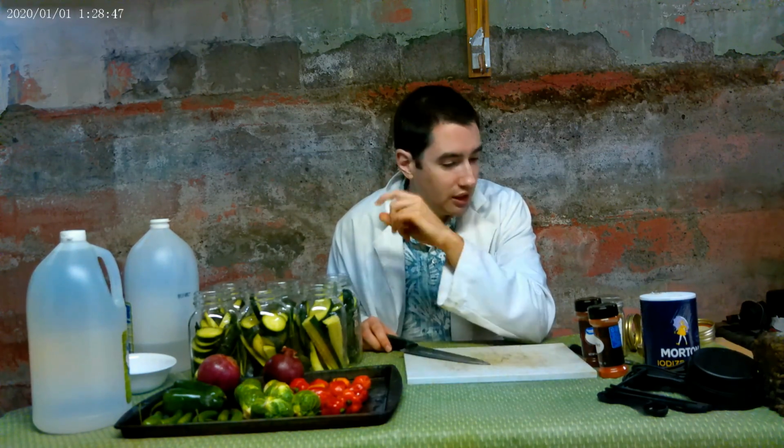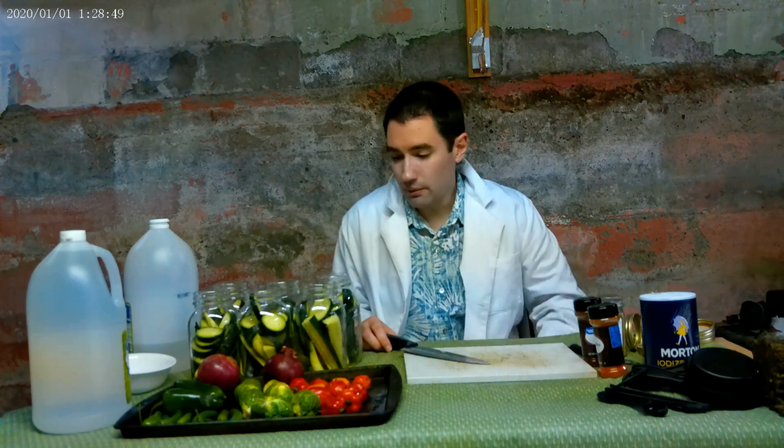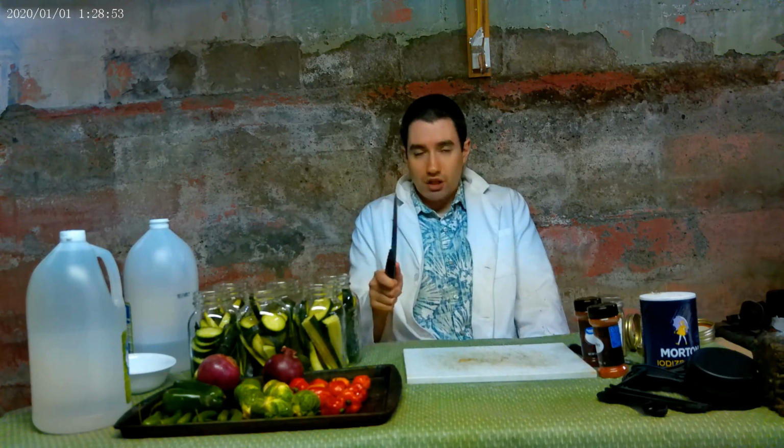Now for the other ingredients. One, I wanted to add, this is going to sound weird, because I'm drunk off cucumbers right now. So I ate like 2 slices, and I can't metabolize cucumbers for some reason. I'm joking. Cabbage. I wanted to add cabbage.